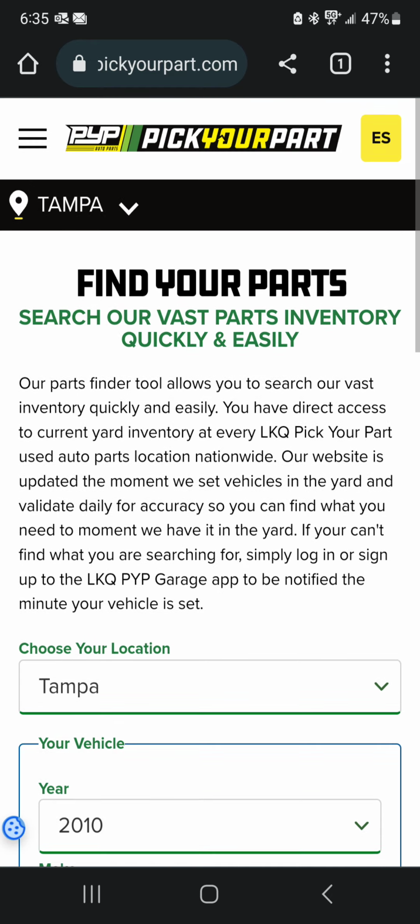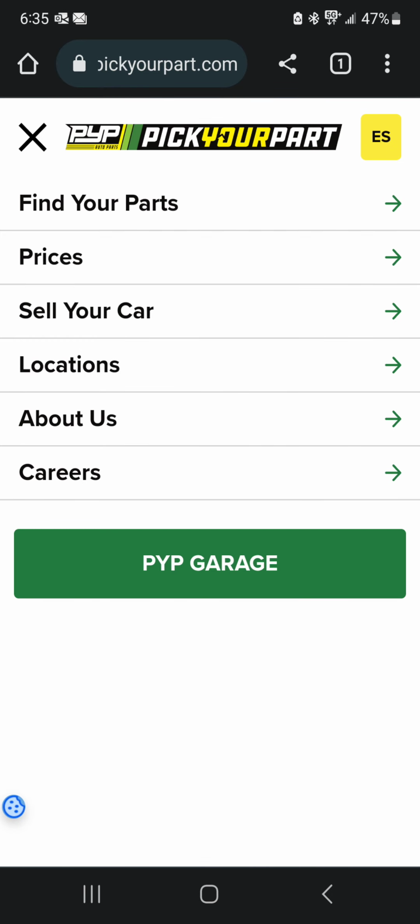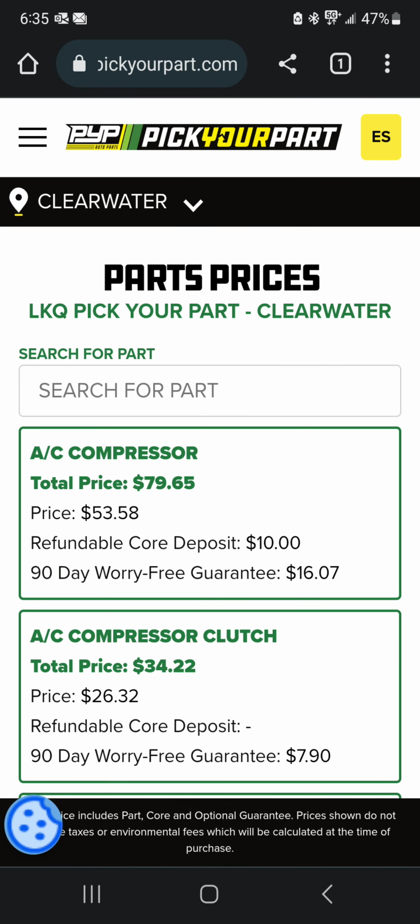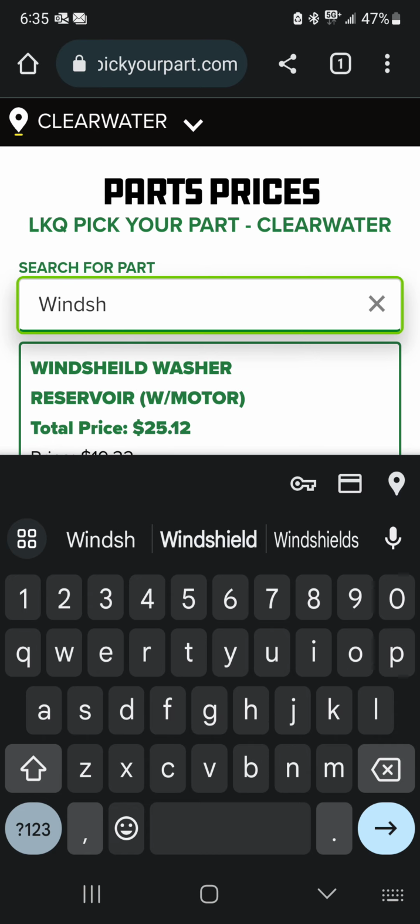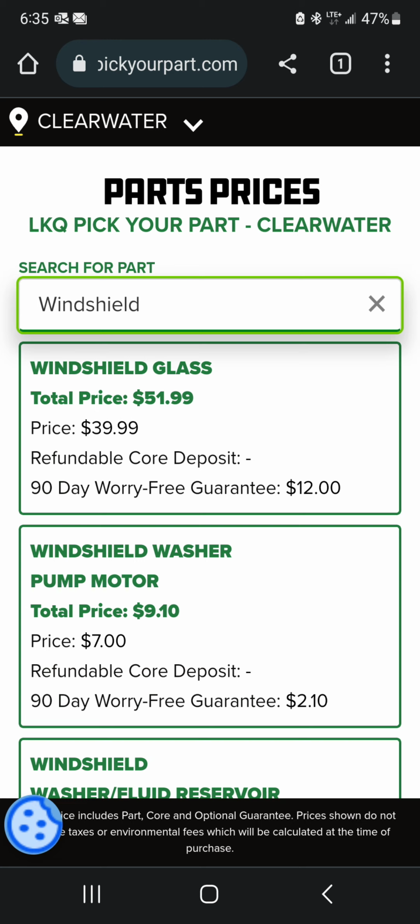I really just want a price list. I don't understand why I have to go through all these prices. Here we go. Windshield. So the price of it's the top one, okay? Windshield. Total price is $51.99. The actual price is going to be $39.99. There is no core. If I wanted a 90-day worry-free guarantee, it would be $12.